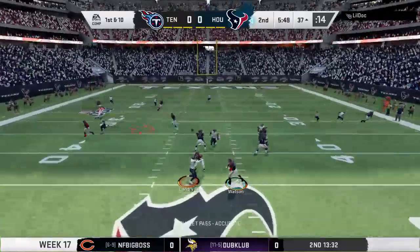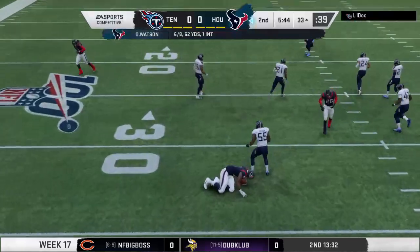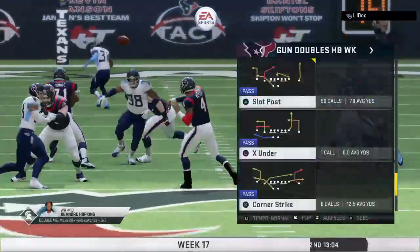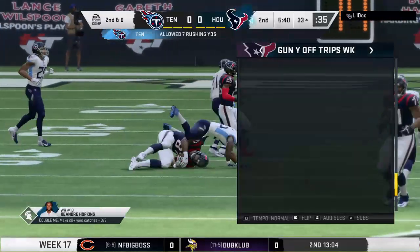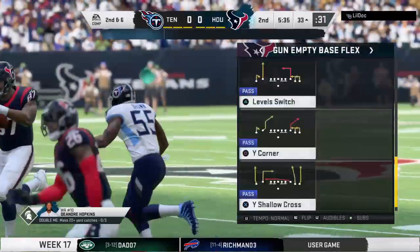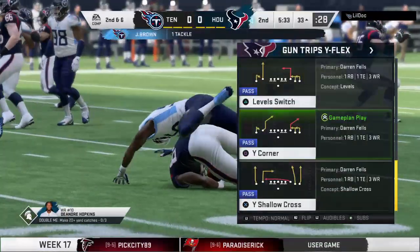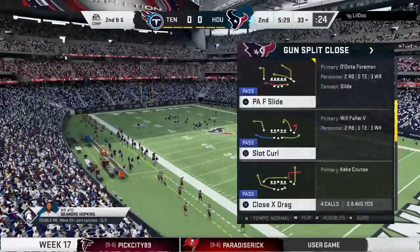After the interception, here's Watson. He's got his tight end. It's Fells. That throw is good for 4. It's 2nd down. And, partner, I think that was a great example that not all tight ends are created equal, because everything was right. Got the completion, but he's not one of the more dynamic guys in the league. So even though he caught it, couldn't turn it into much more.